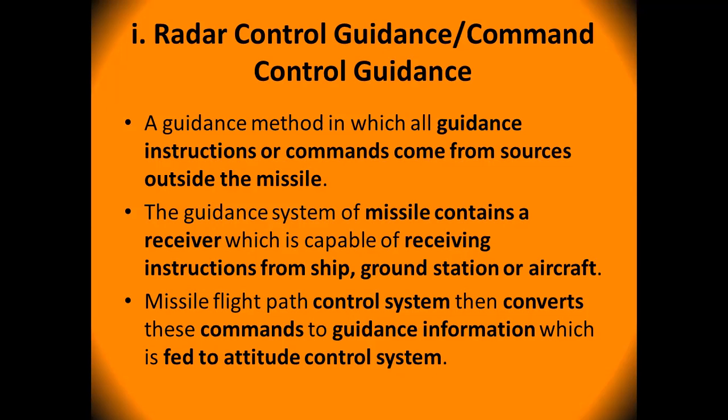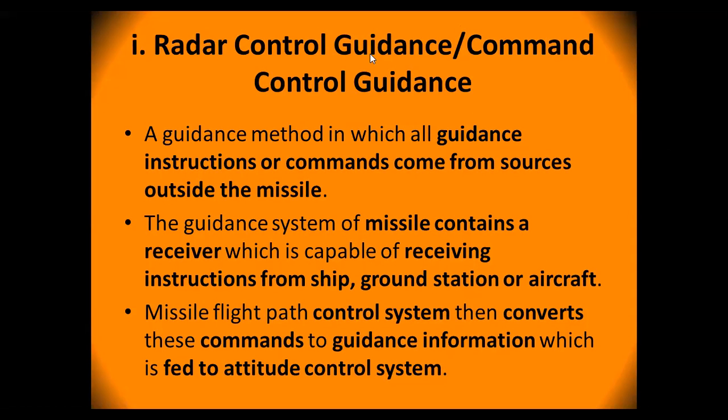Okay, now the guidance system of the missile has a receiver. Obviously, the missile has a receiver and the ground station has a transmitter. So you transmit the data from the ground to that particular missile. Now, the receiver can receive data from a ship also, from a ground station or from an aircraft, no matter from where. The ground station has to be set up somewhere apart or external to the missile.